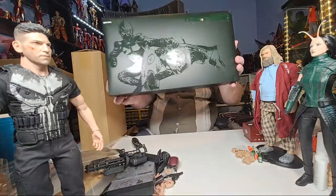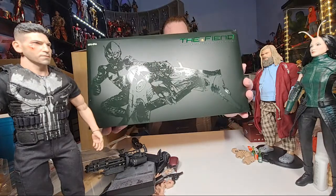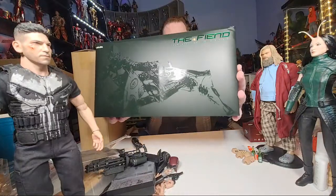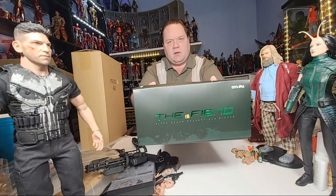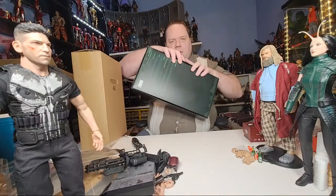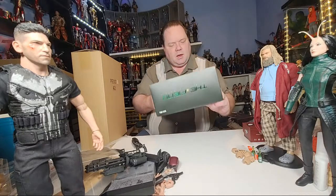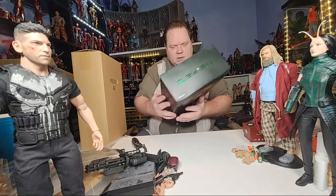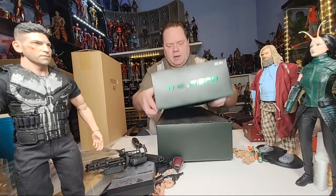Now outside the box, we have some artwork of the Goblin. Don't know if you can see it or not. It's kind of etched into there. This says the Fiend. Right there, top and bottom, nothing on the sides. And just a bunch of warnings and information on the back.